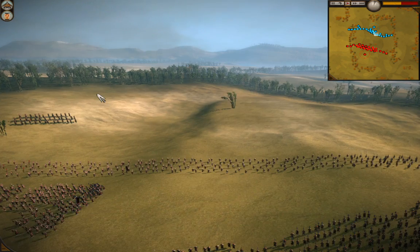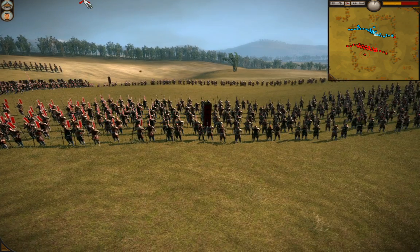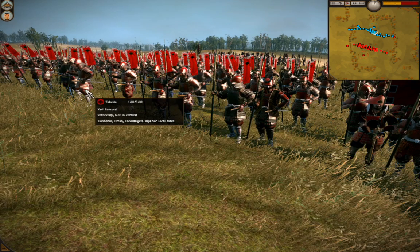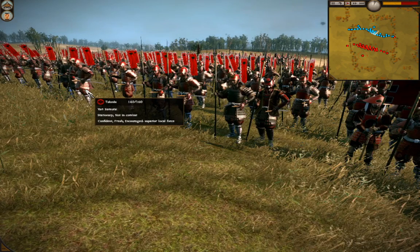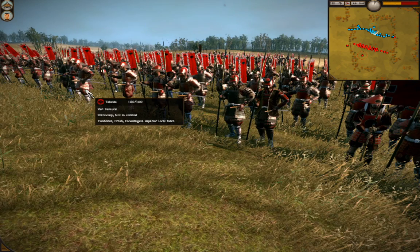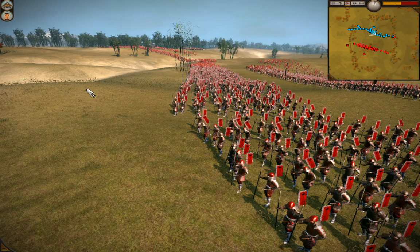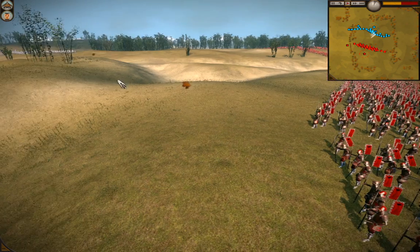Now, I've positioned the Toyotomi forces in a bit of a ridge position here. Our Yari samurai are getting in a nice position to hold this little ridge top. Not much of a big ridge, but it is something. Like a little creek bed there.